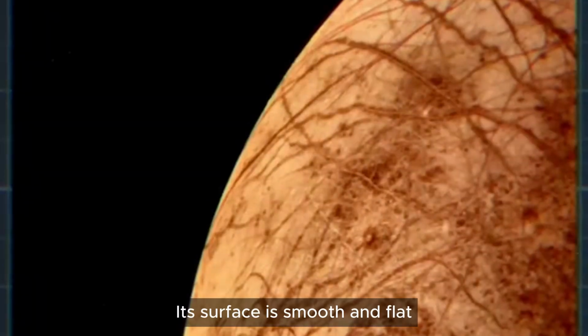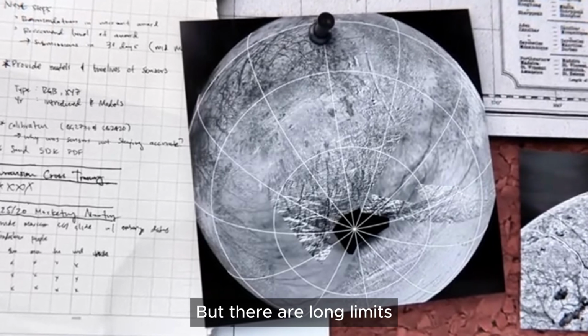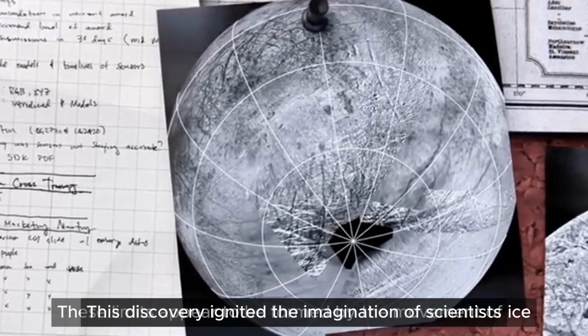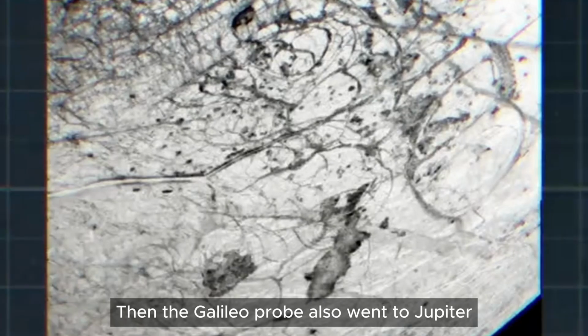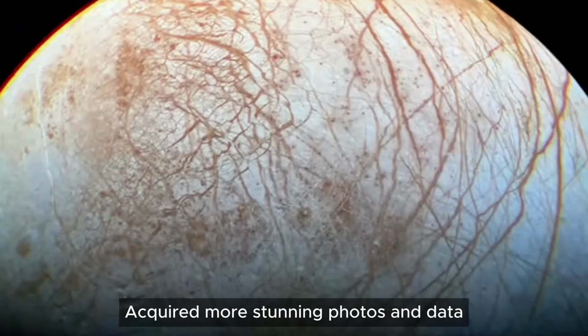Its surface is smooth and flat, with a scarcity of craters. But there are long lines, which appear to be formed by the movement of ice. This discovery ignited the imagination of scientists. Then the Galileo probe also went to Jupiter, and acquired more stunning photos and data.